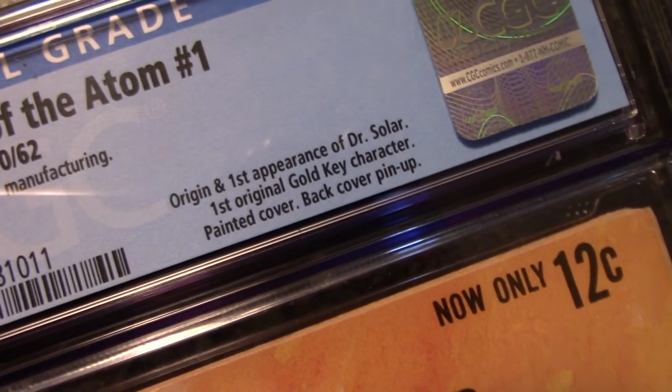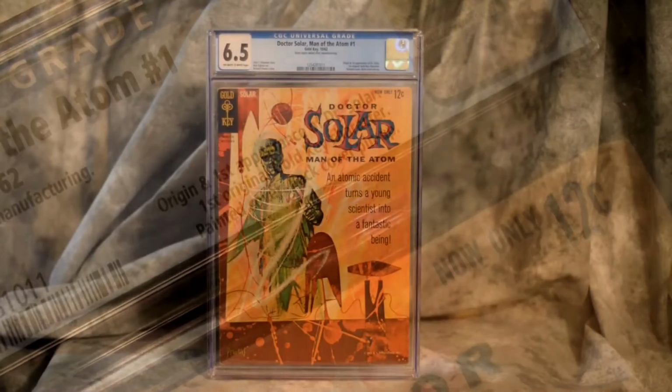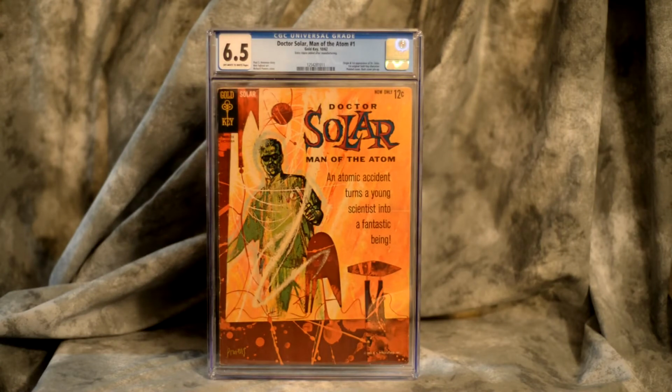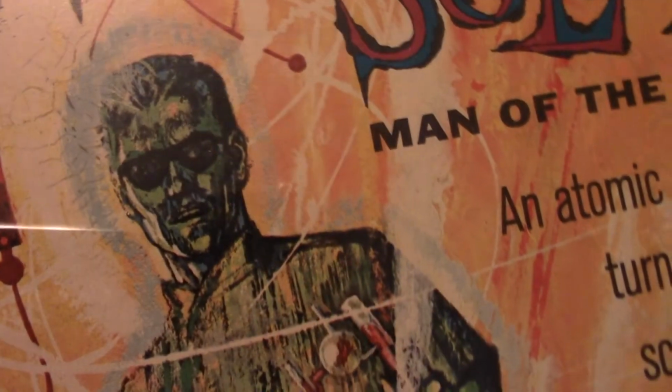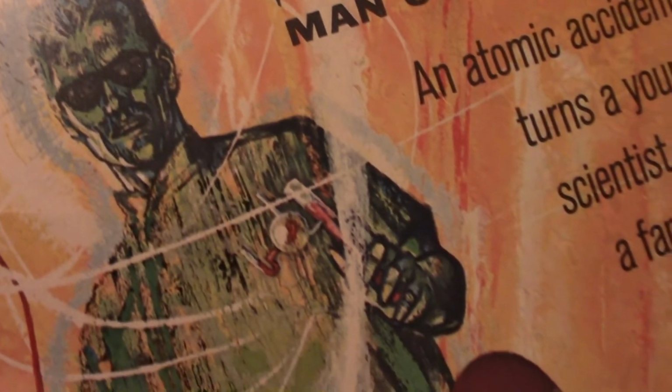Now, it's funny, when I was doing some notes for this book a couple of weeks ago, somebody had the only 6.5 CGC slab copy at the time, and they wanted $650, which is crazy. There's no book that I would consider paying $100 US a point for. Well, maybe Hulk 181, first full Wolverine, I might consider, but not a book like this. No disrespect to Dr. Solar.